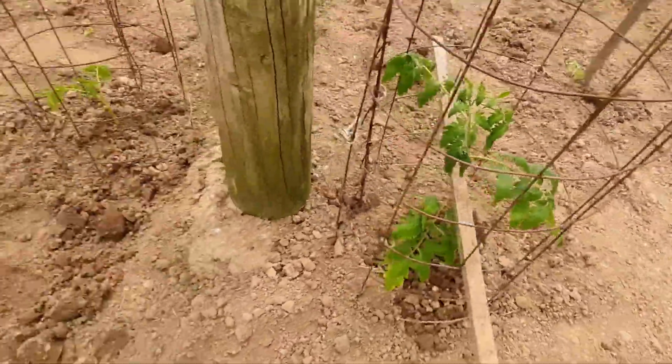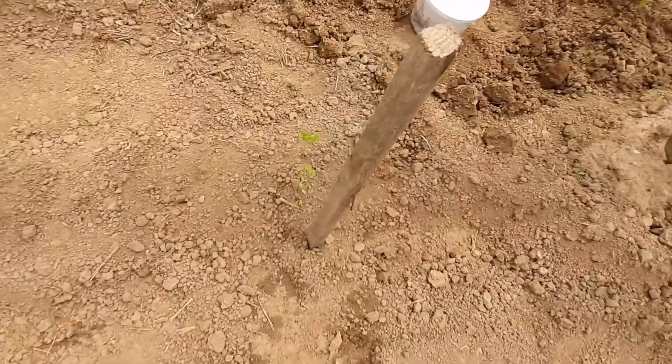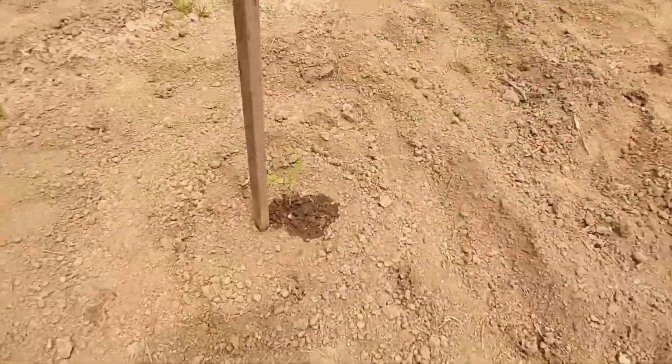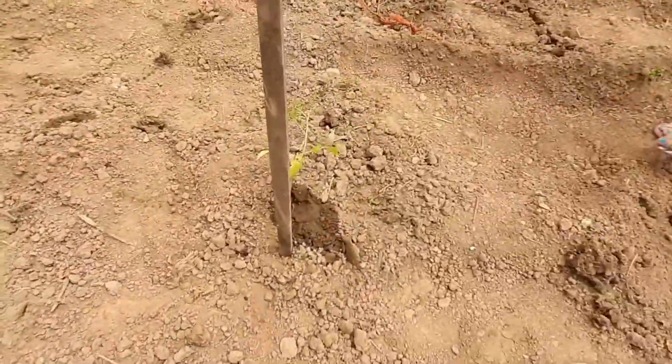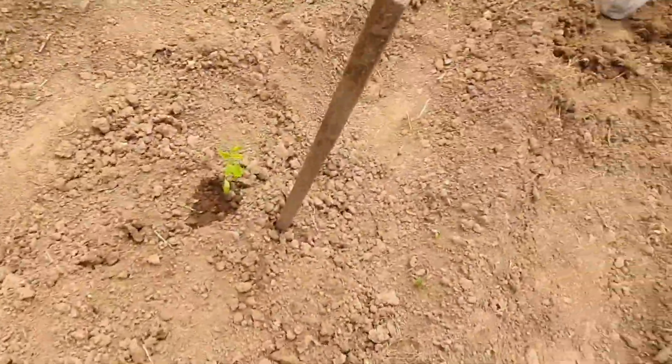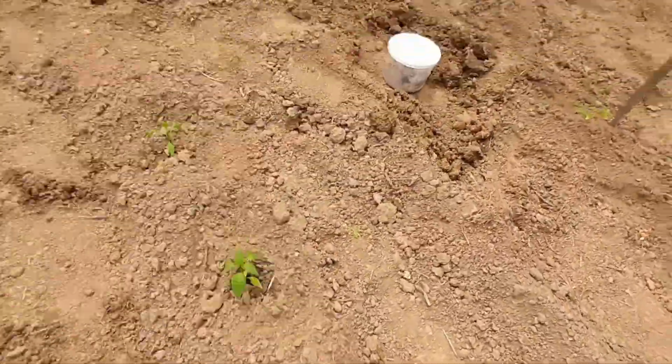How much bigger it is than the rest of these little tomatoes, which I bury pretty deep. They'll still do really good, even though they look crazy right now. They'll actually catch up. They did last year, and they usually do. We'll water all those, and eventually they'll all get big cages like that.